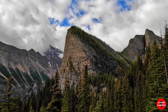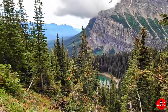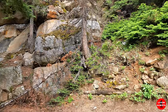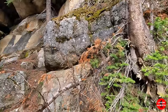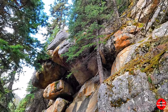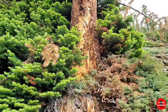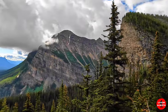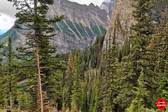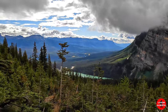So look at that. Magnificent. There we are, looking down at Mirror Lake. Look at this. Beautiful. And looking back down the bowl alley, we're up pretty high. Yeah. Mirror.